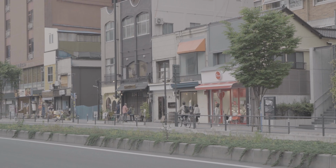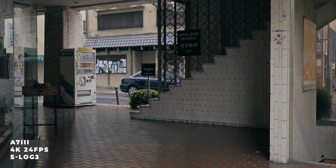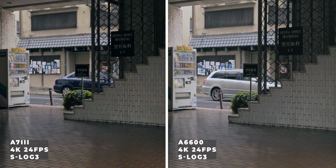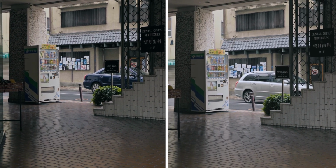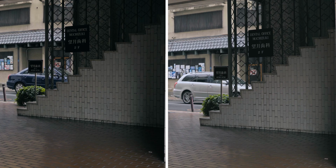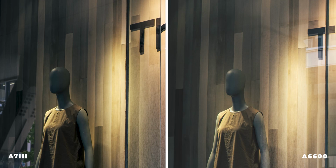So next, dynamic range and color. I think dynamic range especially is one of the huge differences between full frame and APS-C. Both were shot on S-Log3 and color graded equally. So this is from the A7III and this is from the A6600. Okay, there is an obvious difference. In the A7III, there is depth between the darkest shadow and the brightest highlights. The light expression is rich compared to the A6600. The A6600 is not bad at all, but the A7III just has a wider shadow range.